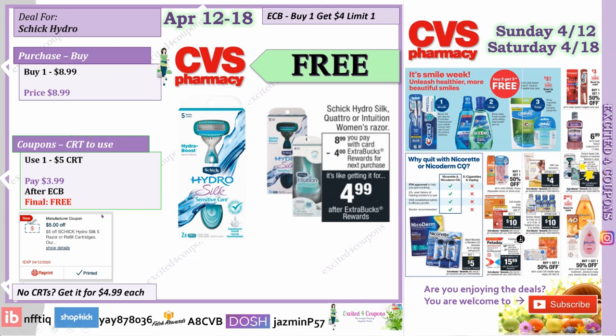If you don't have the CRT, then this will come out to $4.99, and if you don't have the CRT, I will skip it because that's too much for that price without the CRT.